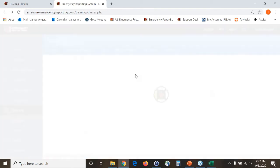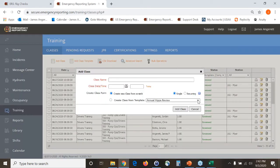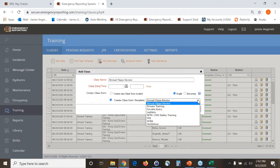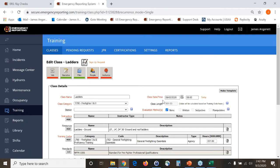So that when the end user, when the firefighter, the station officer, or one of the chiefs come in and they want to give a class, when they click on this to add a class, here's your templates. All they have to do is come in here. If you want to give a class on ladders, I can come in here, start it. Okay. And when we go to add this report, all of this information pulls in from that template.